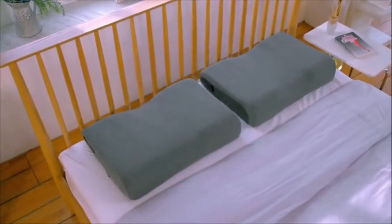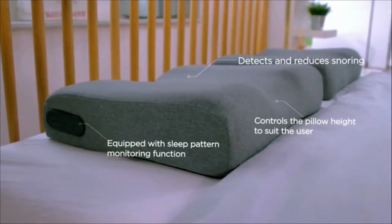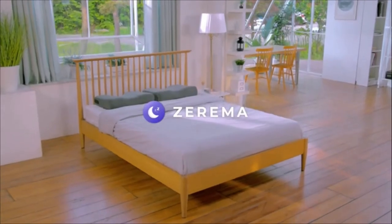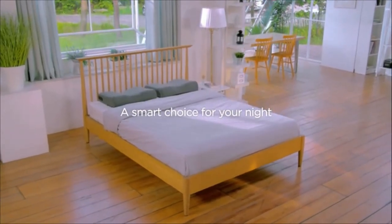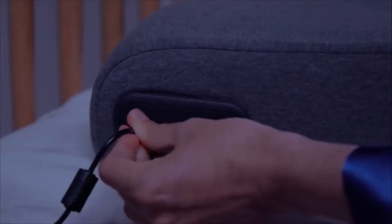ZEREMA's Total Sleep Solution is the ultimate sleep technology to guarantee a good night's rest. Introducing ZEREMA, the right decision for your well-deserved sleep. But what about ZEREMA guarantees you'll be better rested?